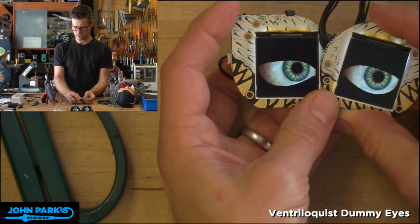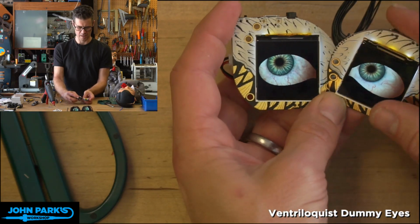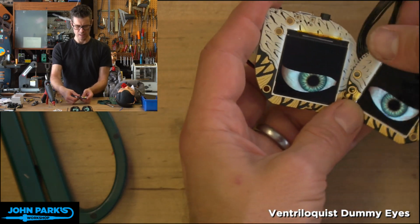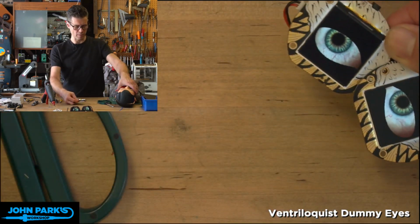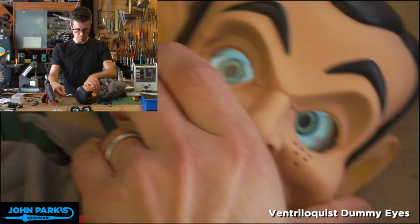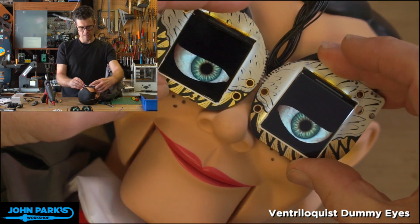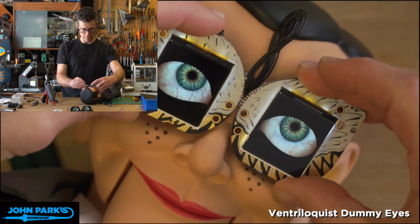Okay, so now you can see versus the stock distance, we can get a lot closer together. And so that I found works pretty well. This dummy's head is a little small, but you can see that those are going to align pretty well with those eyes now.